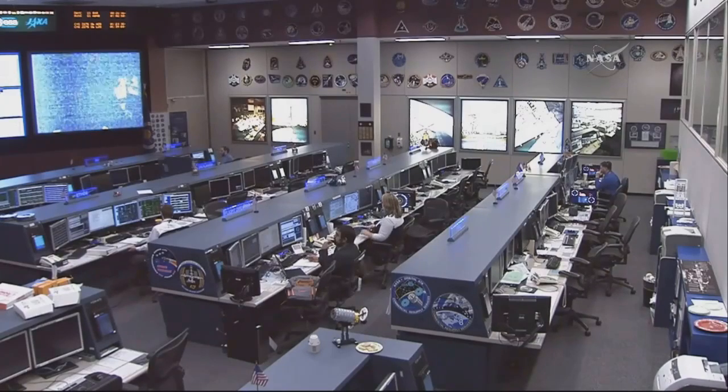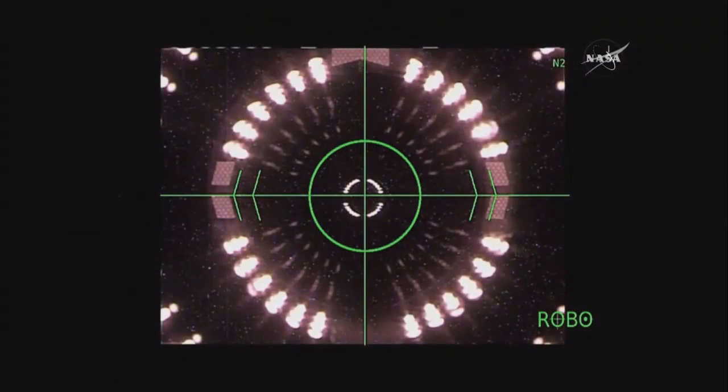So again, right now on board the space station, Jeff Williams conducting that first stage capture execution to get beam in place on the aft port of Tranquility.